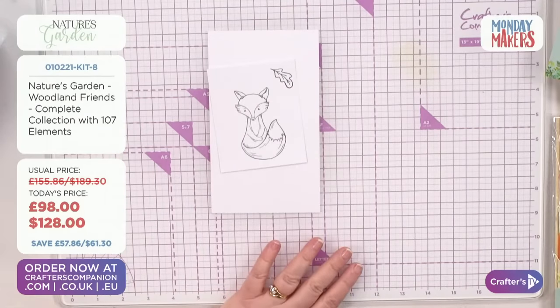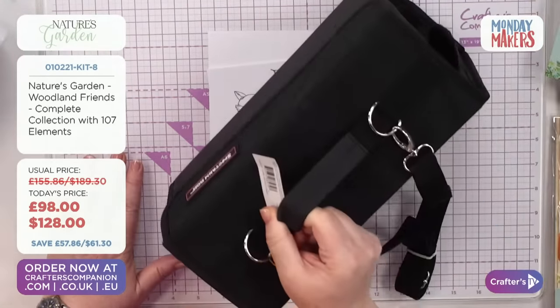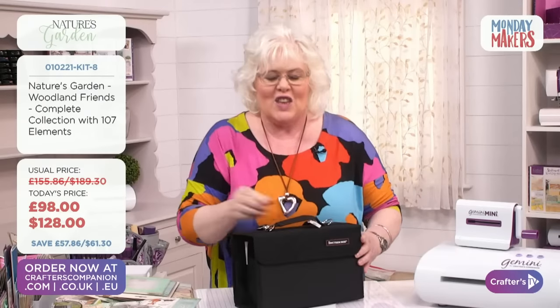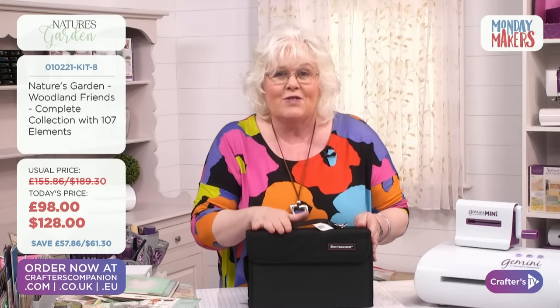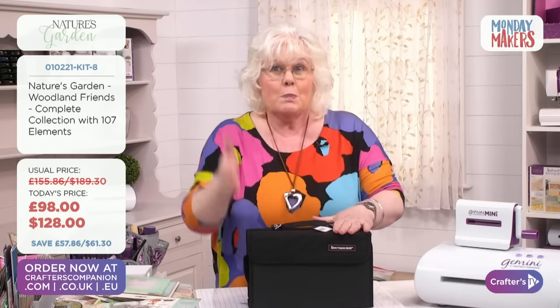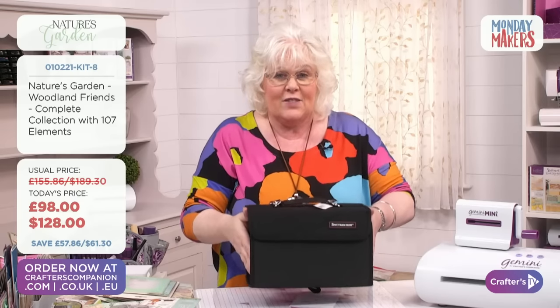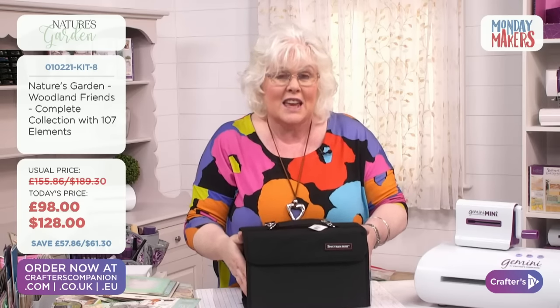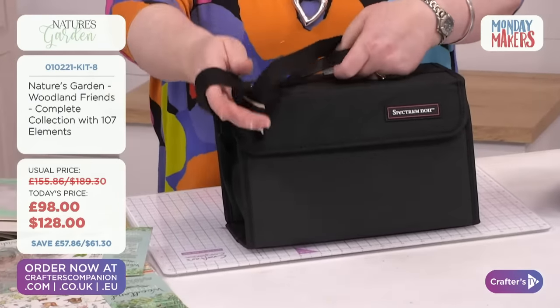Now, I did say I would show you my case and my pens. Ooh, and yes, I'm going to do that right now. So this is the pen set which holds the 72 pens. Now it's not the big tall 72 which holds the tri-blends. This is the smaller 72 which holds the classiques or the illustrators. But aqua markers would go in here as well, I'd imagine. Aqua markers go in here beautifully.